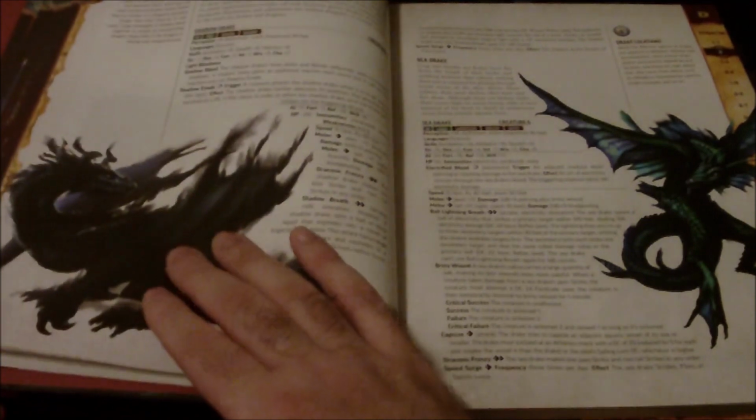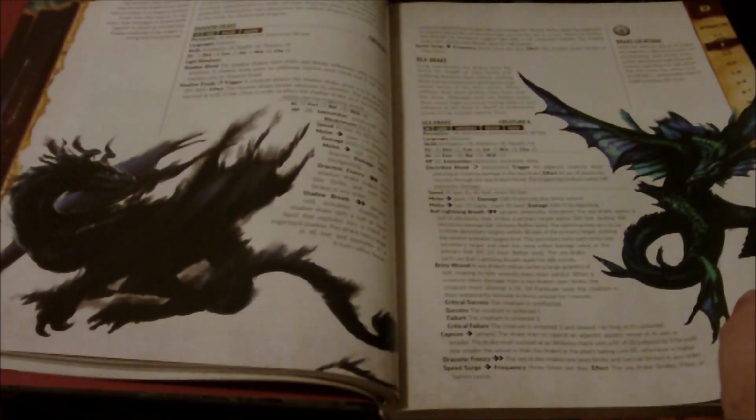That's probably in my top 5 favorite dragon designs now. I don't know, there's just something about it. Then we've got the Crystal Dragon. And the Magma Dragon. And the Umbral Dragon, which is sort of like a shadow dragon type of thing. Cool stuff there, dragonflies. We got some drakes.